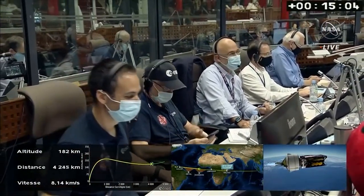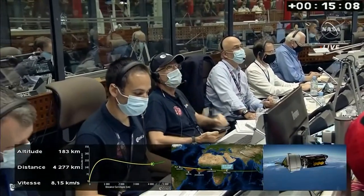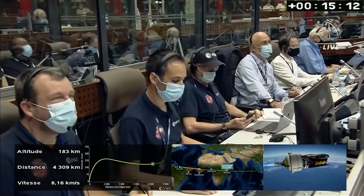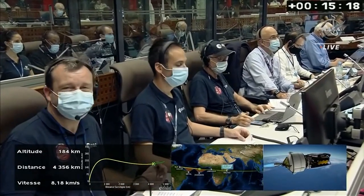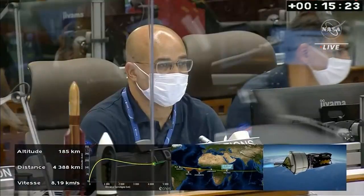It will separate the Webb telescope on a highly elliptic orbit, but still around the Earth. The telescope will be released, inserted on an orbit around the Earth with a very high apogee, above 1 billion kilometers.